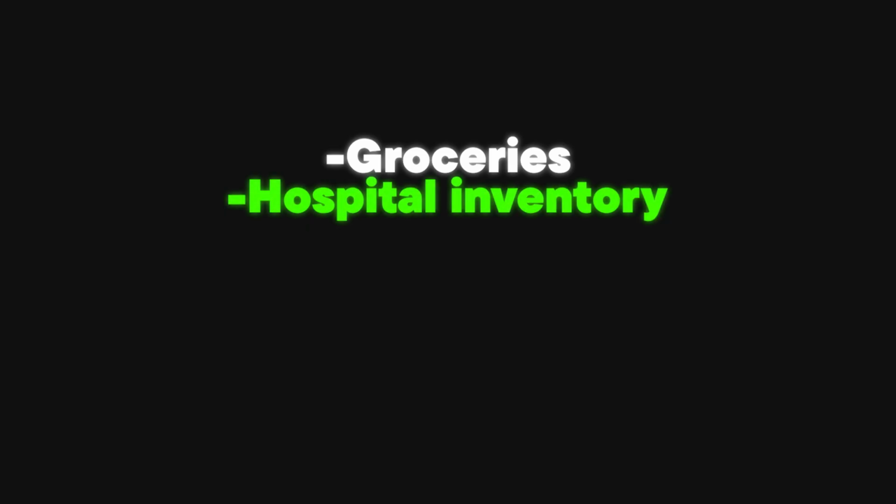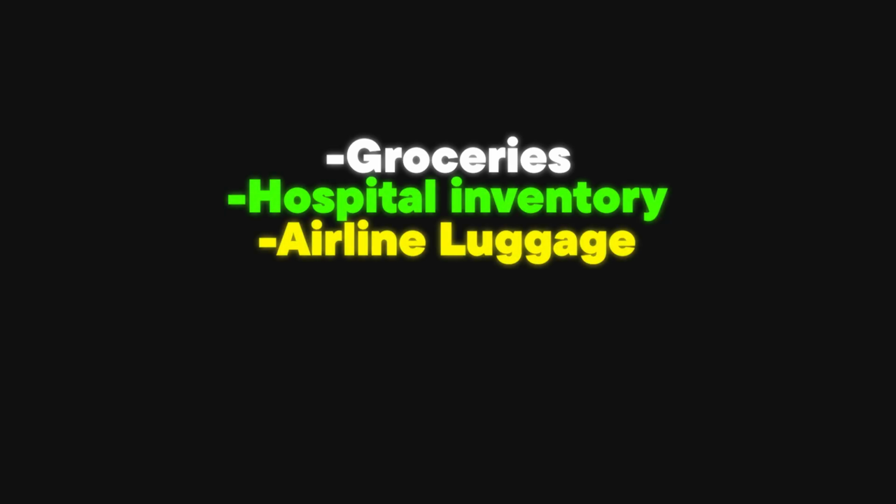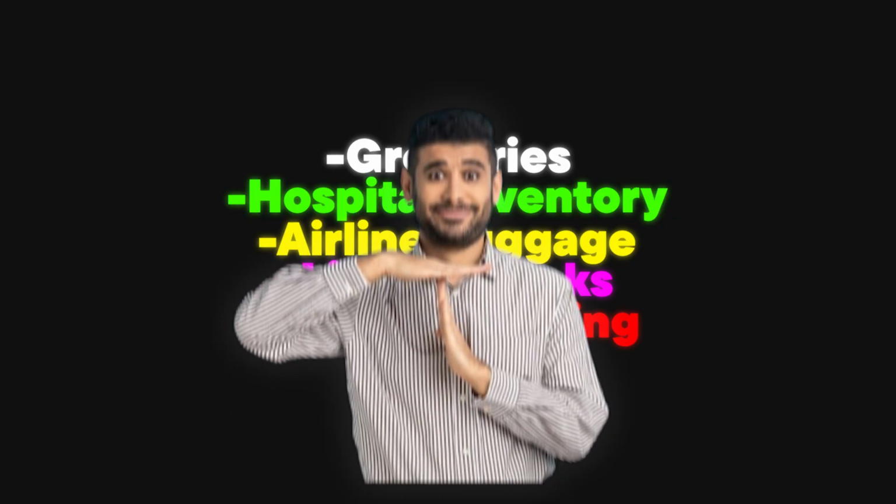It doesn't just ring up your groceries. It powers hospital inventory systems, tracks airline luggage, manages library books, and ensures products arrive on time. But the technology didn't stop there. Today, the barcode's legacy lives on in something much greater, the QR code.